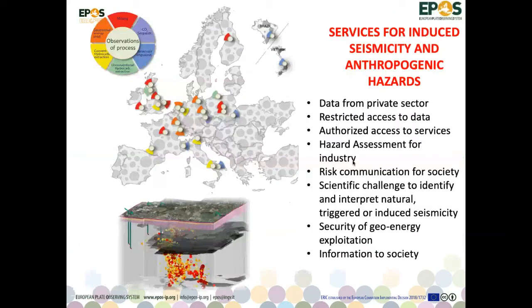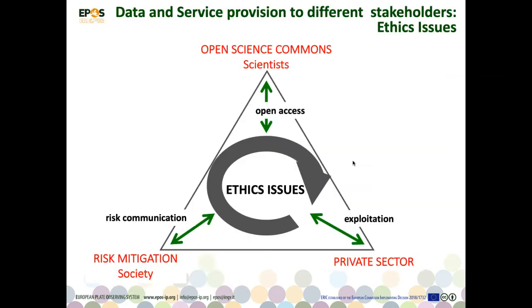And the second example is the anthropogenic hazard, and the services for induced seismicity by exploitation of georesources. Now, the safe exploitation of the resources requires the commitment by scientists that are monitoring and understanding if earthquakes are induced, triggered, or natural. These are services, which will be episodes, a collection of anthropogenic activities and seismicity that will be accessible to users.